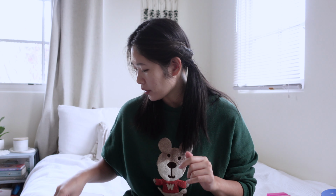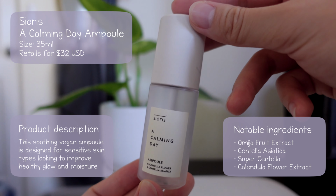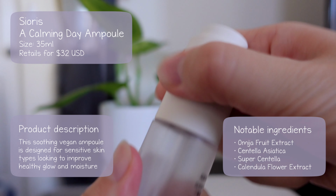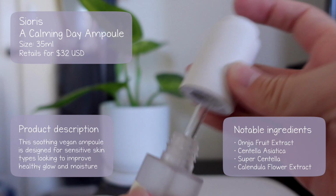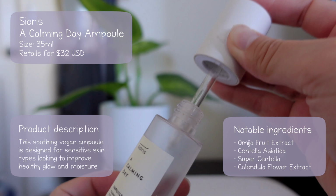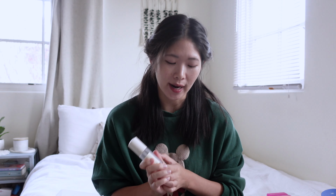I tend to focus on serums that have calming properties and hydrating properties. The first one that we're going to talk about is the Sioris A Calming Day Ampoule. This is a 35 milliliter dropper bottle that costs $32. It includes ingredients like omega fruit extract, calendula extract, Centella asiatica, super Centella, which is derived from 4 different parts of the Centella herb. It is loaded with antioxidants and vitamins to help fight off external stressors and to promote calming and soothing on the skin.